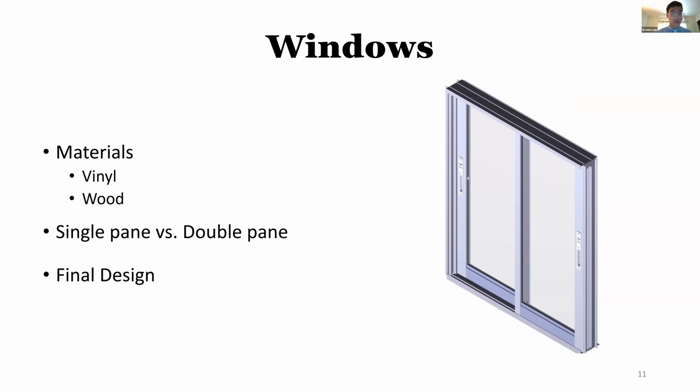A single pane window has a single pane of glass in each slot. It is the most affordable type, but allows for plenty of heat transfer. A double pane window dramatically increases a window's energy efficiency. A double pane window is sealed with an airspace between that creates the insulation. The thicker the airspace, the higher the insulation.